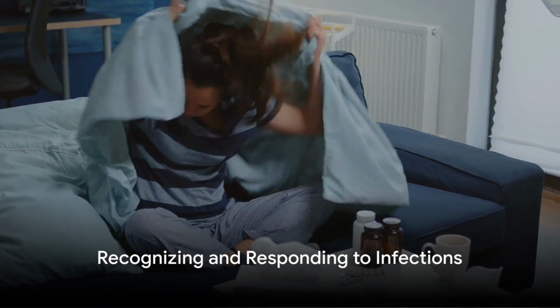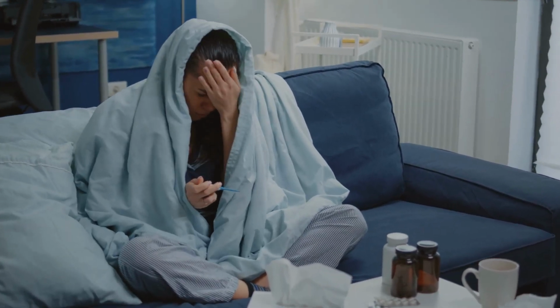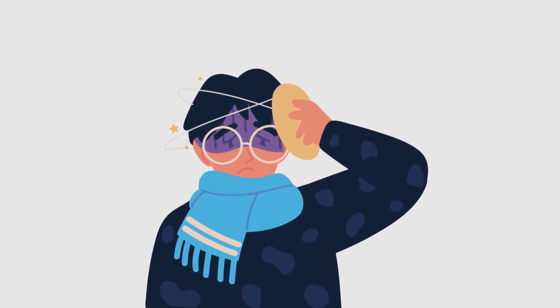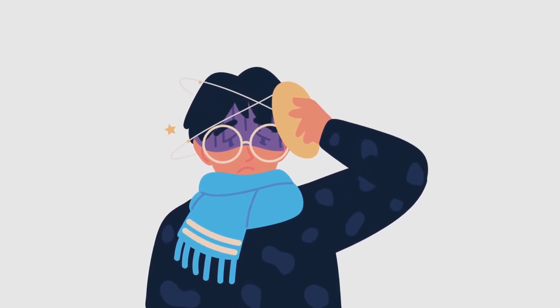Knowing the early warning signs of an infection and when to seek medical attention can be a lifesaver. It's like having an early detection system in place, alerting you when your body is under attack, so you can respond swiftly and decisively. Let's talk about some common symptoms of infections.